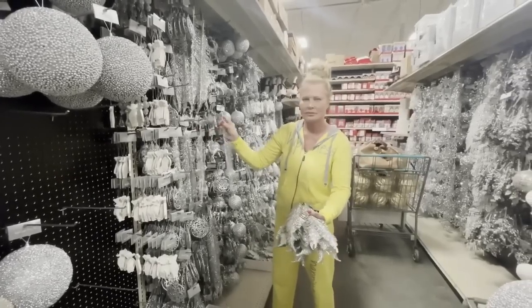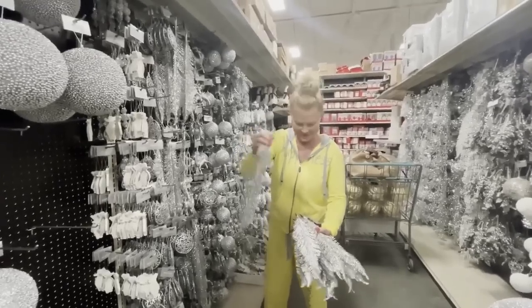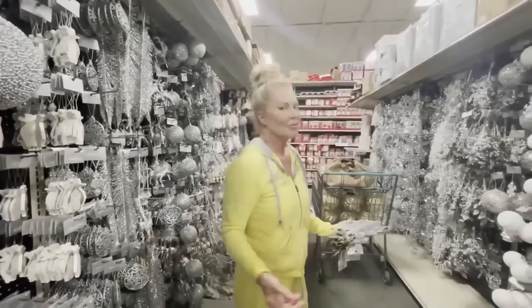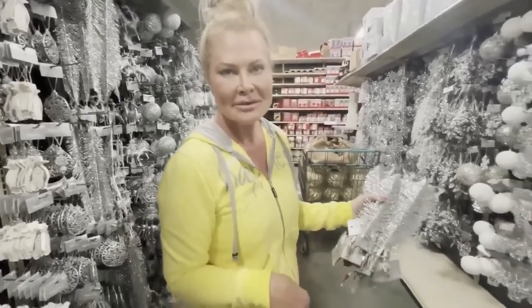You know what it looks like? It looks like a roach clip. You what? It looks like a roach clip. Oh my God, mother. Not that I smoke marijuana. I'm just saying, back when I was about 16, that's what I would have called that, a roach clip. Yeah, I guess that.